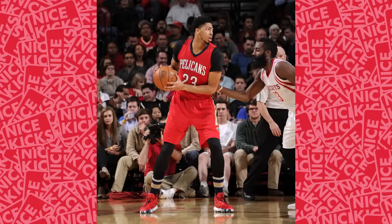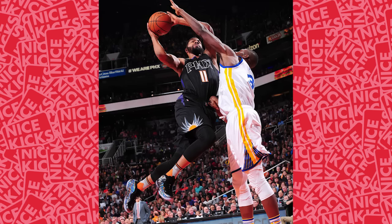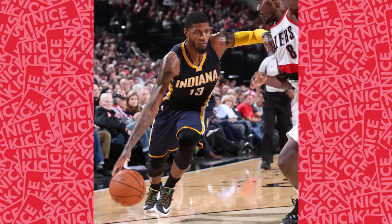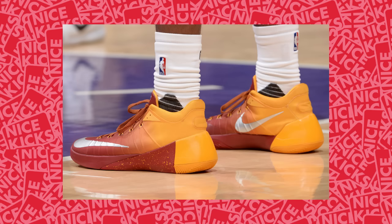Coming in at number 15 is New Orleans star Anthony Davis, who wore one of his many Air Max Audacity PEs, this one featuring a primarily red upper. Number 14 saw foam man Markieff Morris in the recently released hologram posits. Number 13 features Solomon Hill in the yellow and blue Kobe 10 ID. And number 12 focuses on Paul George having his best stretch of the young season in a number of Hyperdunk 2015 colorways, one of which he wore with the Pacers Hickory uniforms.